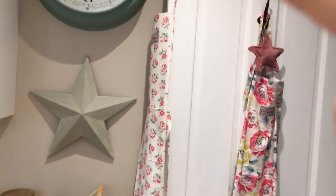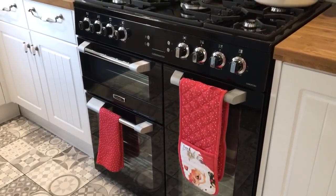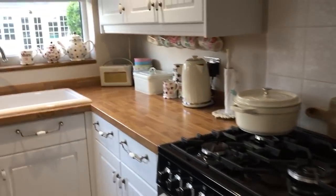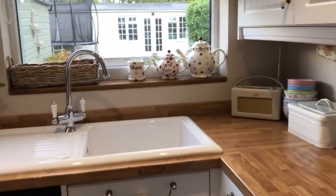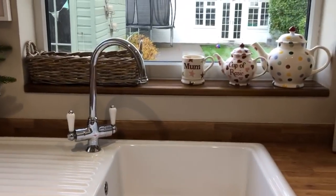I haven't got loads of Christmassy bits. I've hung a few little velvety stars and stuff about. I have got my little Christmassy tea towels and oven mitt out. And I've also on my windowsill got my little Christmassy mum mug with the gold stars. It just kind of meshes in with the little love heart one.